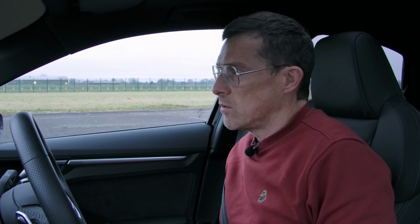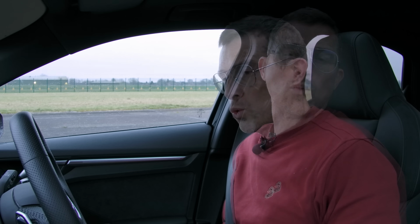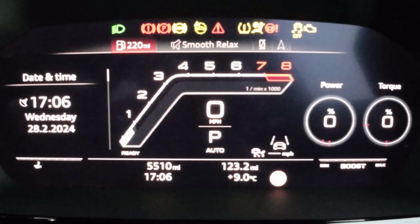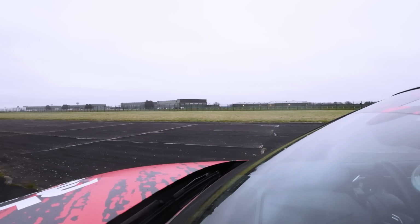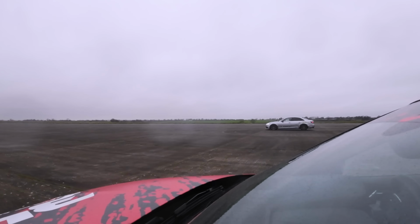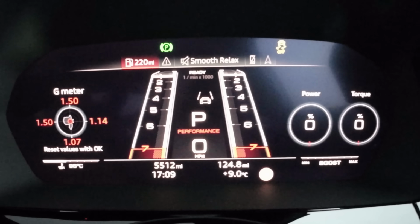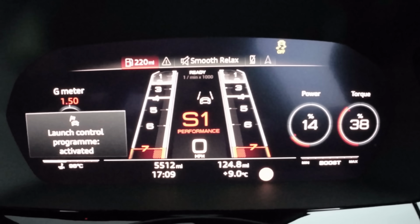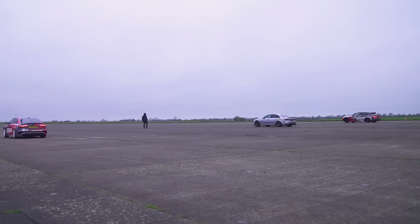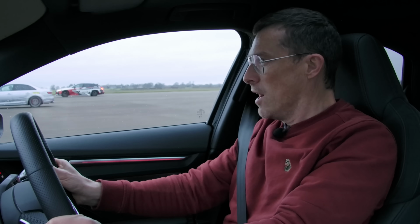Cycle 1, 2, 3, 4, 5, 13. That should be enough. Start it. Take it for a chill drive down. Right. Give it one more go. If this doesn't work, right. Park the car up. Go into drive. Make sure the stability's off. It will launch. Good gumdrops. 3, 2, 1. Well, we're hooked up that time.